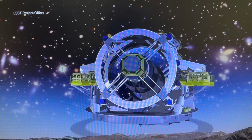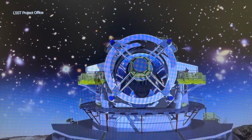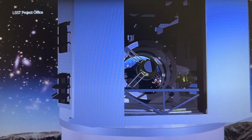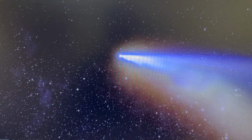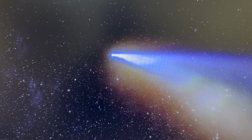Like the Vera Rubin Observatory in Chile. It is a wide survey telescope expecting to discover thousands of new objects like TNOs, so then telescopes like JWST can look at them in more detail. And the next big space telescope is just around the corner.